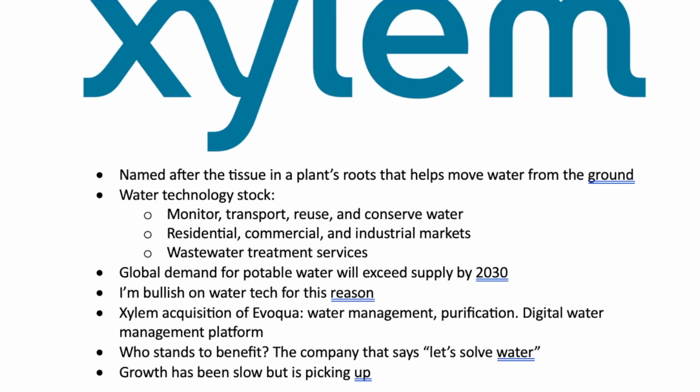They have water pump products that they sell, and they actually just recently acquired another water technology company called Evoqua, which has this cool digital water management software. So now they have a bit of a software element as well in water management. So XYLM is just kind of conquering the water niche, I think.